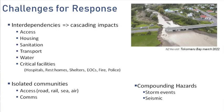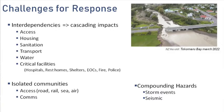So some challenges for response. A lot of this has already been through today, which is awesome. So with infrastructure in particular, there are interdependencies. So, for example, the telecommunications network, fibre-based at least, is reliant on electricity. Electricity might be reliant on telecommunications for systems distribution and things like that. How is that going to affect the response and the recovery after an event like this? So this can lead to cascading or compounding impacts, essentially.